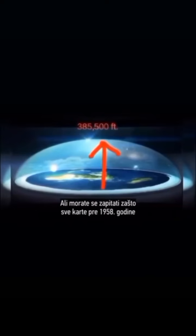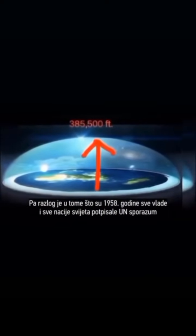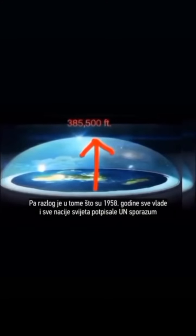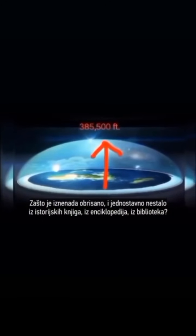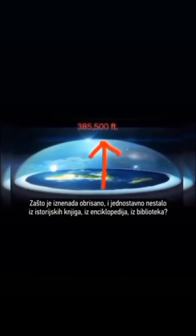But what you got to ask yourself is, why do all the maps before 1958 show a flat Earth? All governments and all nations of the world signed the UN treaty to ban all civilians from going to the Antarctica. And NASA came in and erased everything, just like they're erasing everything today. So again, ask yourself, if all this existed before 1958, why doesn't it exist now? How come it all of a sudden was erased and just disappeared out of your history books, out of your encyclopedia?